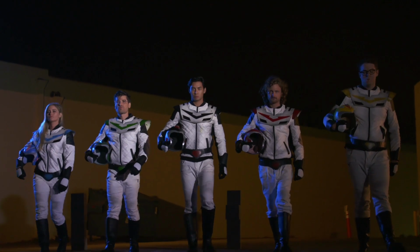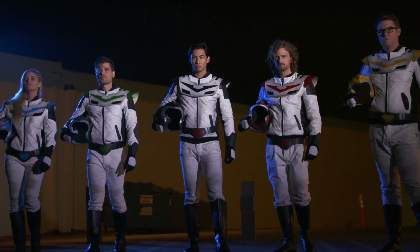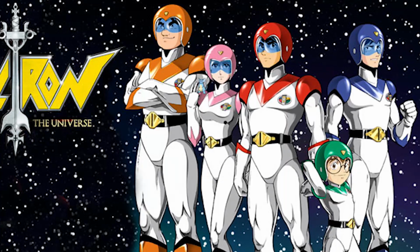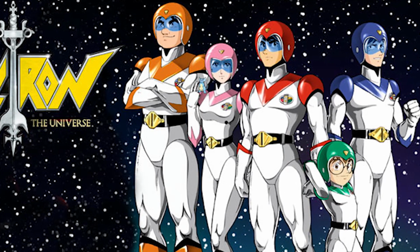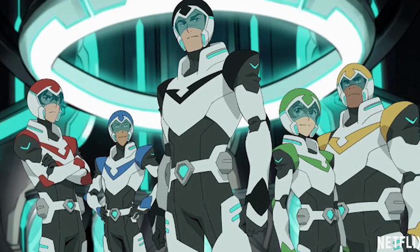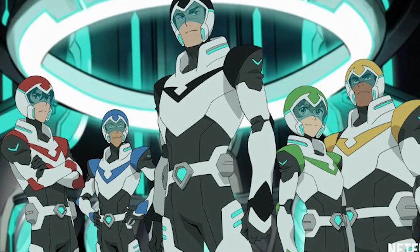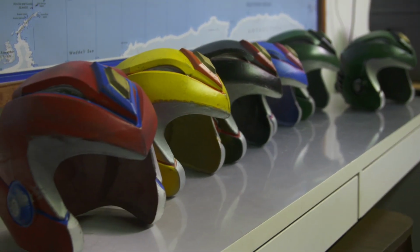So another thing about the Voltron helmets is that some people were commenting about the color scheme for the pilots. Originally we were going with the color scheme of the original season of Voltron, but on second look, the pilots' colors don't match up with the lions that they're piloting. They fixed that in the Netflix series where the pilots actually match the colors of their lions. So we decided to go with the Netflix series color schemes just because at first glance, it's easier to tell which pilot is which lion.